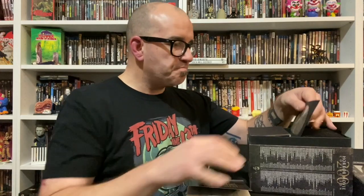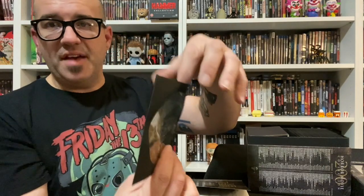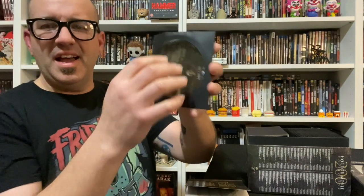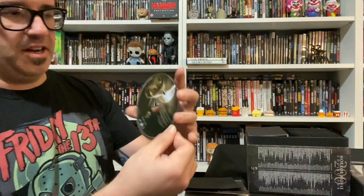And then when you look at the discs here, you can see they come in these paper sleeves that just have an open end on them like that. And you can see the artwork through the inside there. And like I said, I think I need to put in some of those cloth type sleeves, but we'll pull this disc out and get a little bit better look.